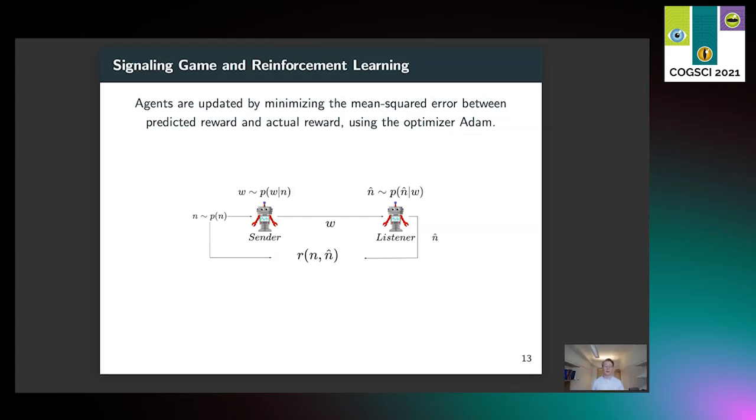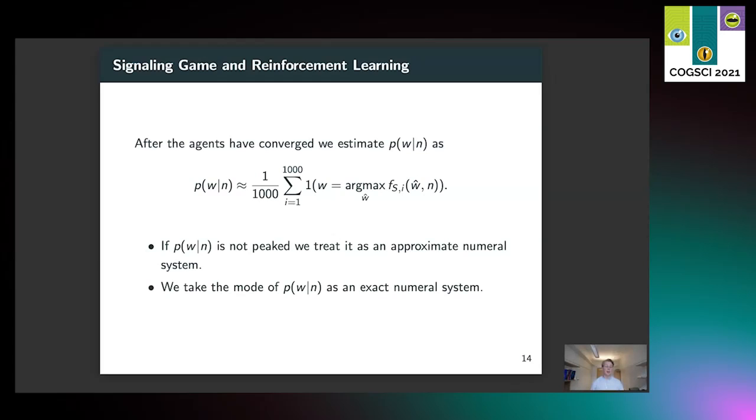So after the agents have played the signaling game for a certain number of batches and converged, we would like to compute the resulting numeral system. And we do it in the following way. We would like to estimate the sender distribution. And this is done in a Monte Carlo fashion, where for each number, we feed that number to the sender 1,000 times using different dropout masks each time. And then we count how many times each word was used for that particular number, and that becomes our sender distribution. If this distribution is not peaked, we treat it as an approximate numeral system, while we take the mode of this distribution as the exact numeral system. And then to compute the communication cost, we simply plug this sender distribution into the expression for the appraisal, which I showed earlier, and we compute the listening distribution there using Bayes' formula.